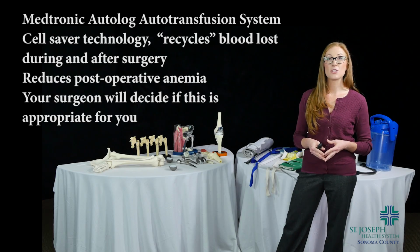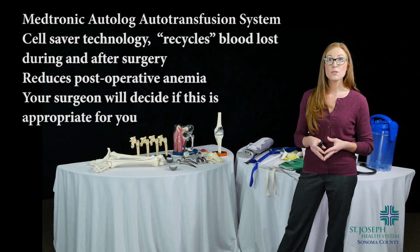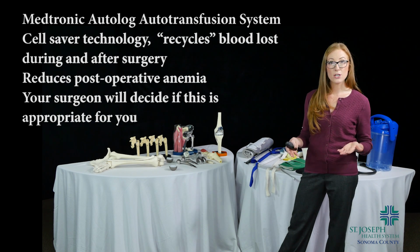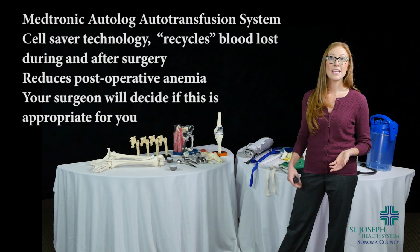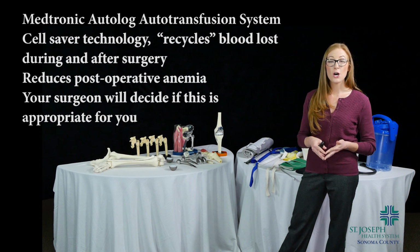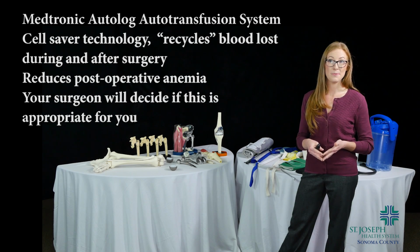The other intervention that your surgeon may have you as a candidate for after surgery is an autologous blood transfusion system. Essentially, that means that we have a cell saver technology. It will be hooked up to a drain right around your knee or hip incision, and it essentially recycles your blood so that it can be safely reinfused after surgery. Not all patients are a candidate for the cell saver technology, an autologous blood recovery system, but if you are a candidate, your surgeon will talk to you about that separately.